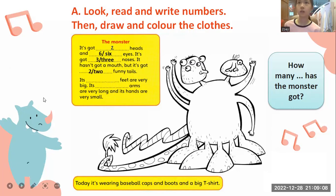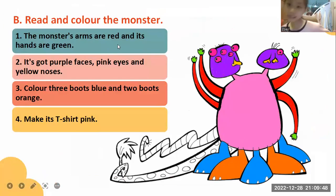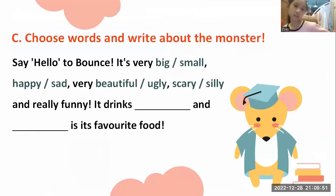Okay, two tails. Okay, look at its feet. How many feet does the monster got? 1, 2, 3, 4, 5. Okay, that's 5 feet. How many arms has the monster got? They are four. Okay, there are four arms. Great job, Zoey. Okay, so here, I think we're done with this.